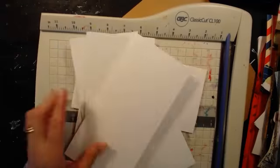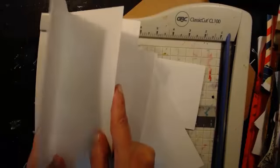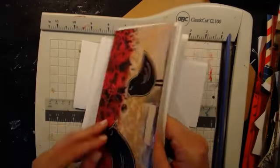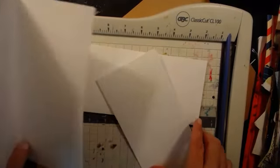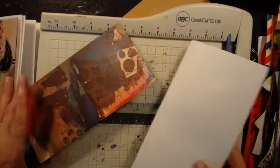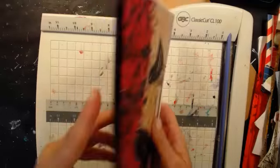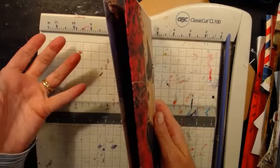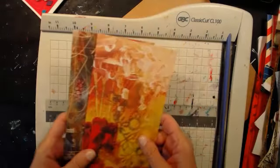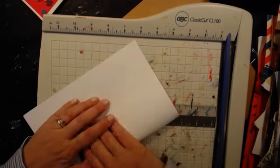Okay, so here we go. So 1, 2, 3, and a cover. 1, 2, 3, and a cover. And those two will go together. So I'm putting 2 signatures together per book. All right, so I got 1 more to go. So let me go ahead and cut 6 more. Fold and cut 6 more.